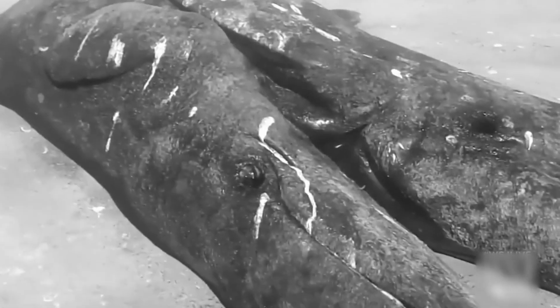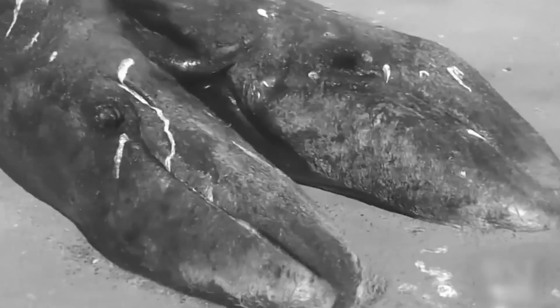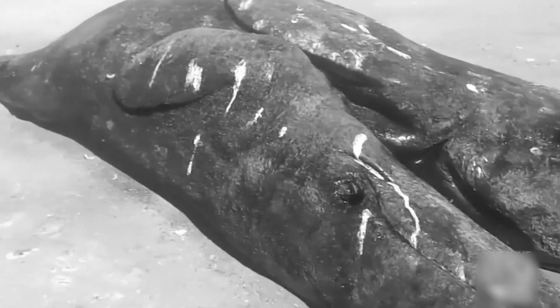The whales were linked at the waist, each with its own head and tail fin. To learn more about this rare occurrence, scientists collected samples for research. It would have been great if we had the chance to see those conjoined gray whale calves swimming in the ocean, but the ocean took them too soon.